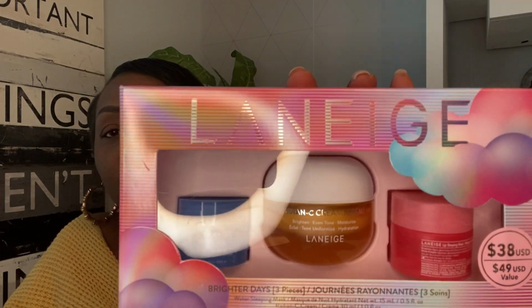Okay, the next item that I have was also purchased from Sephora. This is by the brand Laneige. I was actually looking for a mask. I wanted something gentle. I don't like to put a whole bunch of random things on my face because I just never know how my skin is going to react to it.